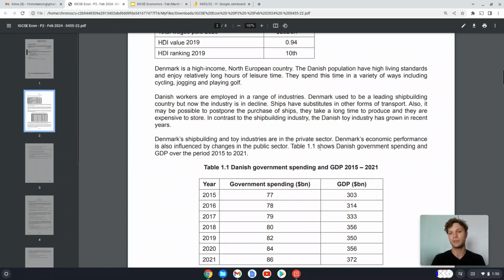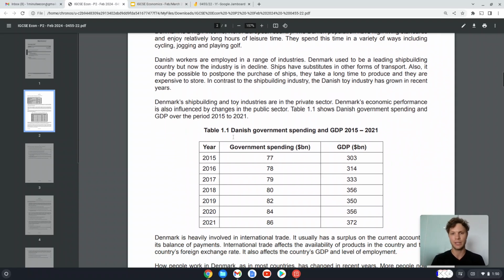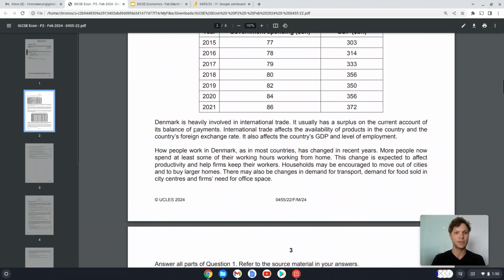Table 1.1 shows Danish government spending and GDP over the period 2015 to 2021. So they've given us a table here, 2015 to 2021. They've given us government spending in billions, and they've given us GDP in billions of dollars as well. Denmark is heavily involved in international trade. It usually has a surplus on the current account of its balance of payments. International trade affects the availability of products in the country and the country's foreign exchange rate. It also affects the country's GDP and level of employment.